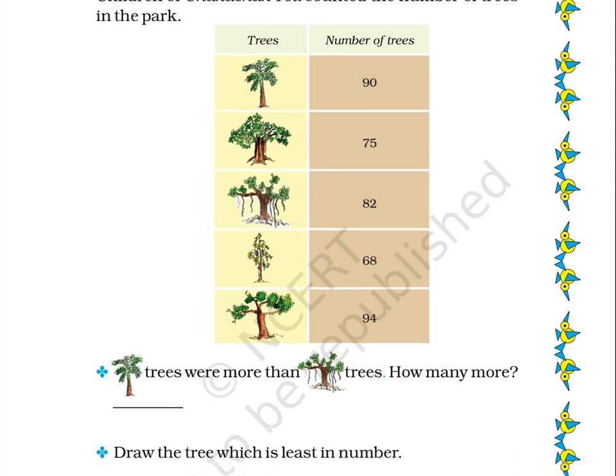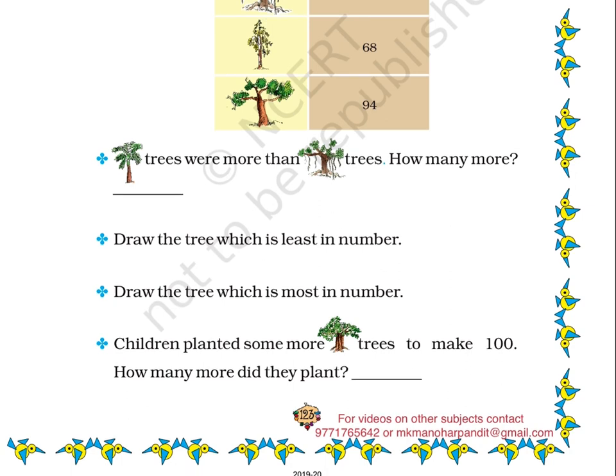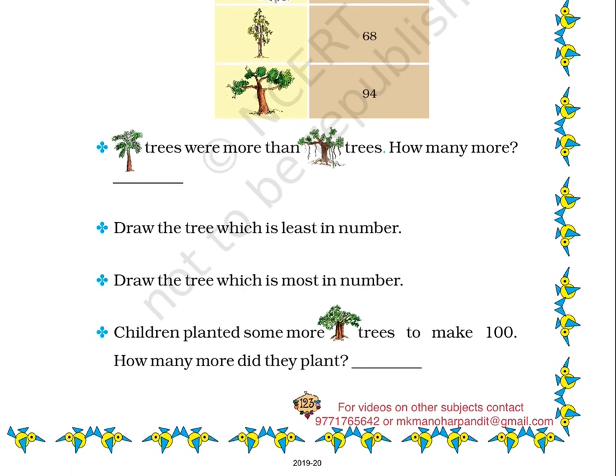Question 1. First type of trees was more than third type of trees. How many more? Question 2. Draw the tree which is least in number. Question 3. Draw the tree which is most in number.